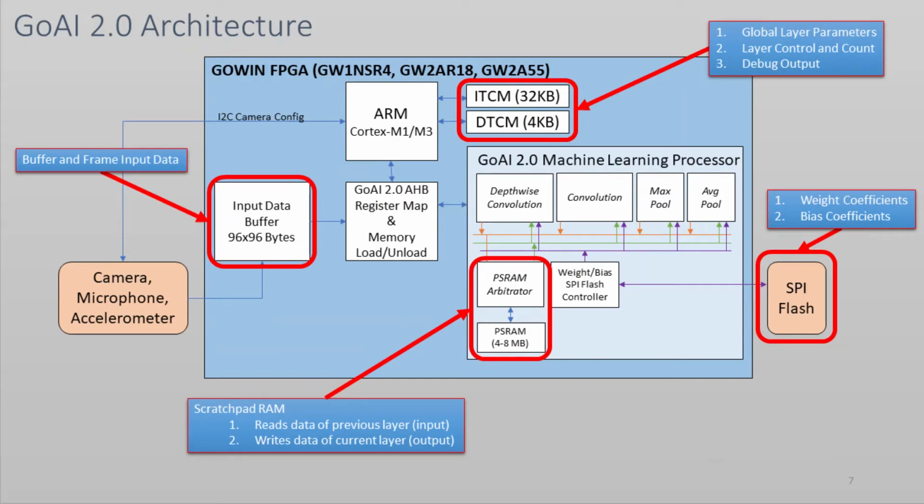And then on the right-hand side, you have the GoAI 2.0 machine learning processor itself, which includes various design modules to handle the computationally intense functions of a machine learning convolutional neural network model. And then you have a memory controller that can use internal PSRAM if it's in one of the Gowin FPGAs that has internal PSRAM. Those are the R series devices. And then there's also a SPI flash controller that accesses the weight and bias coefficients for each layer of the model.